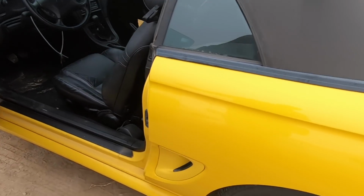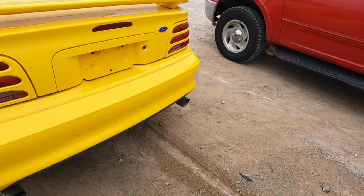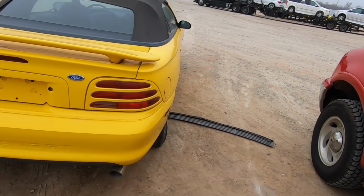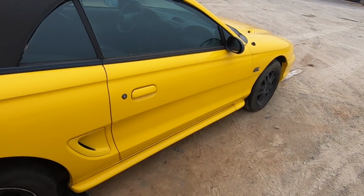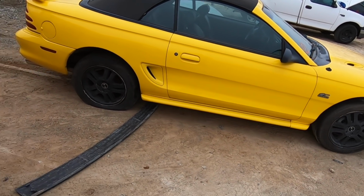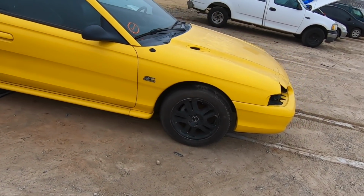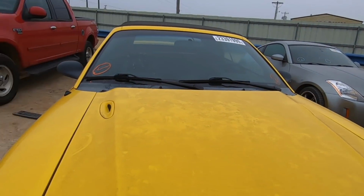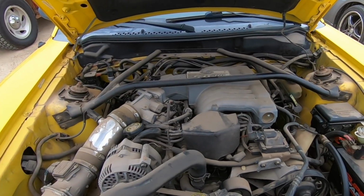Let me tell you why I'm nervous. It sold as an insurance auction car in 2015 to a local dealer in Oklahoma City. It has sat since October of 2015 until today. You're talking like 3.5 years this car has been sitting. So chances are the fuel is no good. Chances are it does not run.